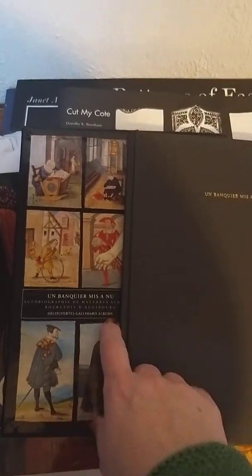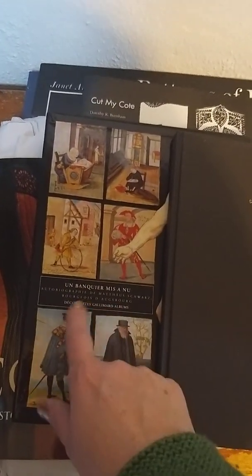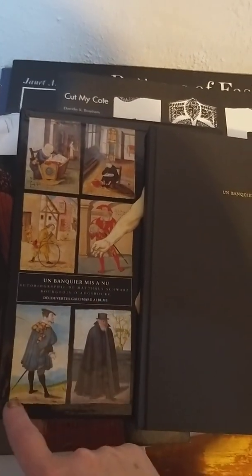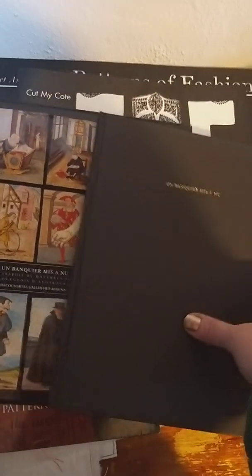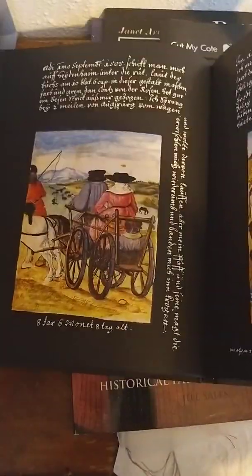There we are. So this is an autobiography of Matthias Schwarz. So he was a bourgeois person and he got himself drawn a lot. And it's actually really interesting because it shows his fashion and fashion of the period. And unfortunately, I think it's all in German. Yes. But it has pictures.